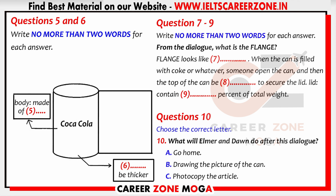Well, the can's filled with Coke, or whatever, and after that the top of the can is trimmed and then bent over to secure the lid. That's right. It looks like a seam. We could even do a blow-up of it, like this. F-L-A-N-G-E. Yes, that would be clearer. I think we should label the lid itself and say that it constitutes 25% of the total weight. 25%, so it's stronger than the body of the can. So, to save money, the manufacturers make it smaller than the rest of the can.